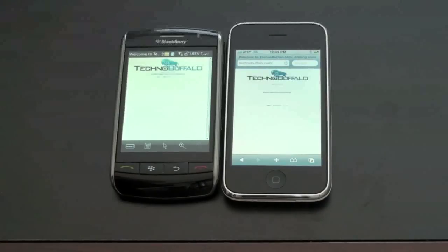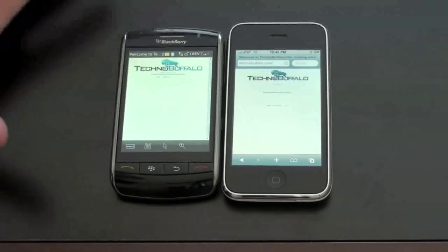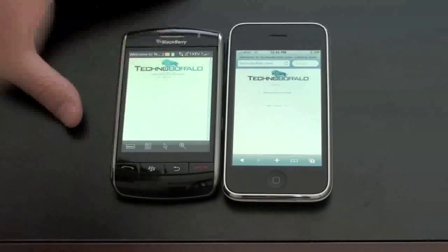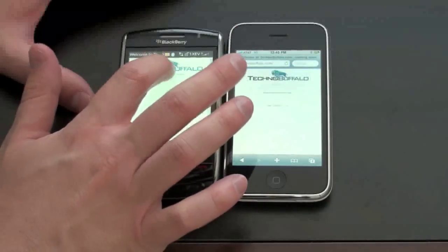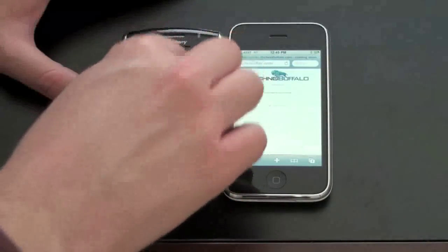Well, they both finished pretty quickly, and this is a simple web page. Although the 3GS renders it as you would see it on your main web browser, the Storm seems to compress it a little bit more and ignore some of the HTML spaces that were put in there.